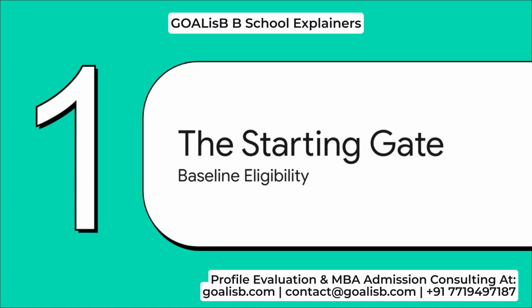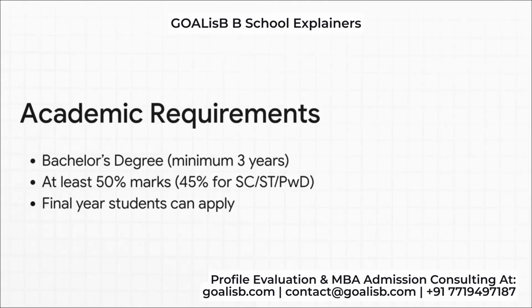So before we even get to the really complex formulas and the scoring, let's talk about the first gate. This is the one every single applicant has to pass through, no exceptions. These are the absolute baseline requirements. First up, the absolute basics. You've got to have a bachelor's degree, minimum 3 years. You need at least 50% marks or 45% if you fall into a reserved category. And good news, if you're in your final year, you can still apply. Think of this as just getting your ticket to enter the race.